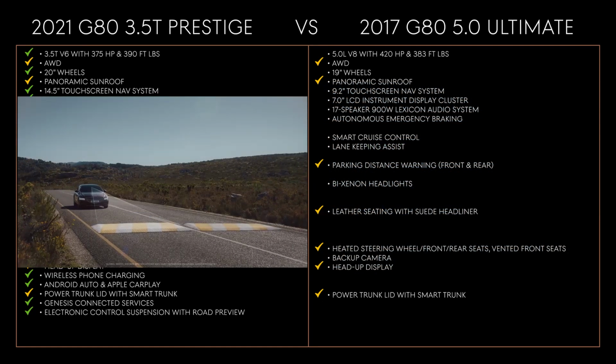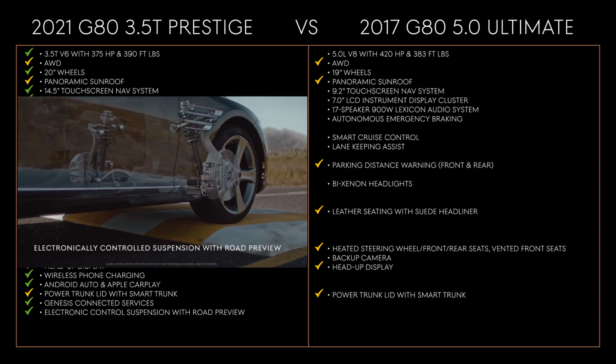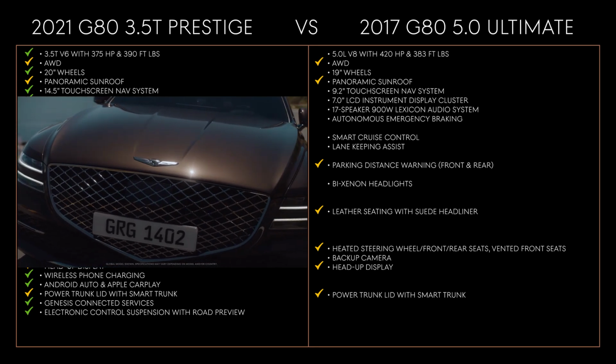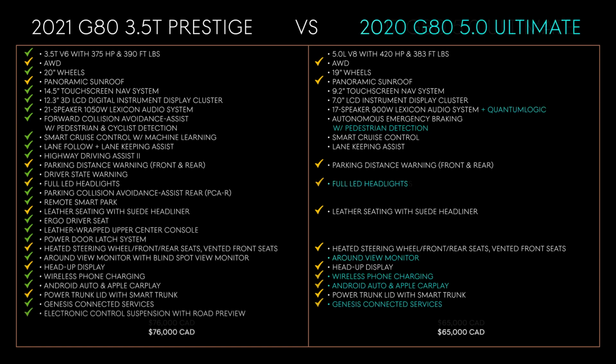The new G80 even uses the front camera to analyze the road for speed bumps and potholes and dampens the suspension accordingly. The old G80 sure didn't do that. At an $11,000 premium, you simply get far more car with the 2021 versus the 2017 and even the 2020 G80 5.0.